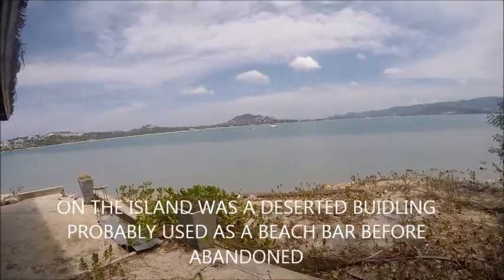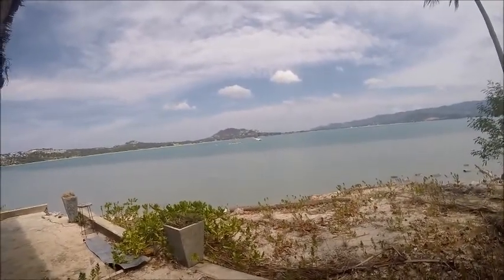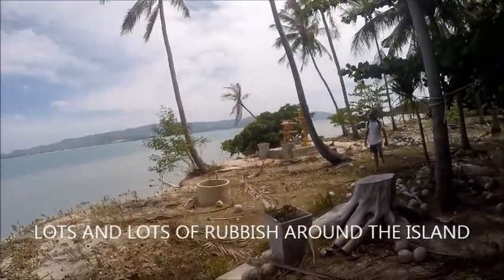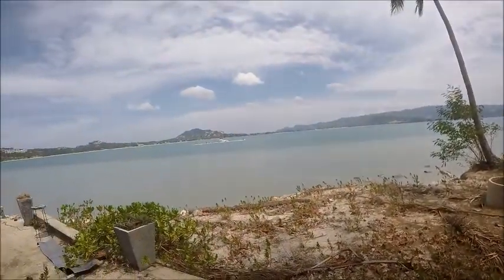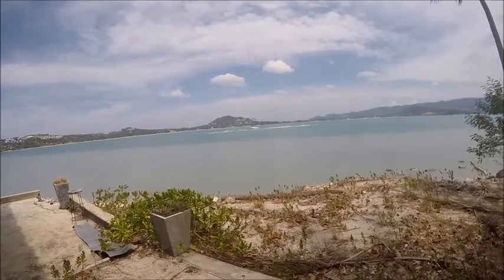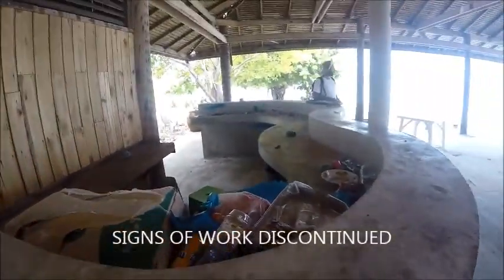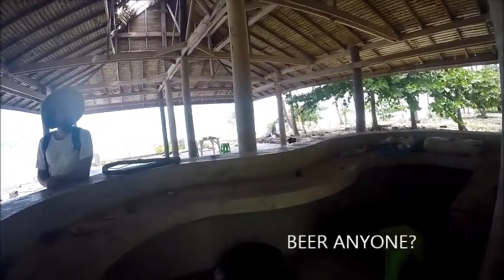There was an abandoned building probably used as a beach bar, but not anymore. A never-ending surprise to see the different types of rubbish laying around this island, from the abandoned buildings to the weather and wind and waves washing it all up on shore. It's hard to tell whether the broken windows and damage was caused by vandals or just the bad weather and lack of maintenance, but there's a bag of cement and other things that make it look like work had been abandoned. Anyone for a beer?